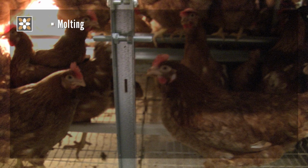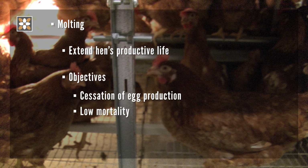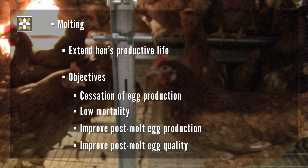Molting is a husbandry management tool used by the egg industry to extend the productive life of a flock. Wild AVN species molt naturally at the end of a seasonal breeding period. Naturally occurring molts coincide with a period of voluntary anorexia, reproductive quiescence, and shedding and replacement of feathers. The objectives of the molt include cessation of production quickly, low mortality, easy, inexpensive, improved egg production after the molt, and egg quality. Today, only non-anorexic molt programs are allowed in the egg industry.